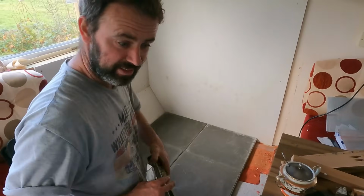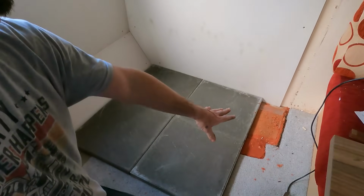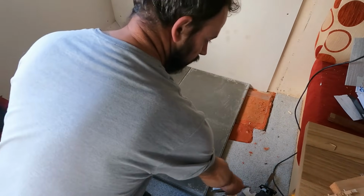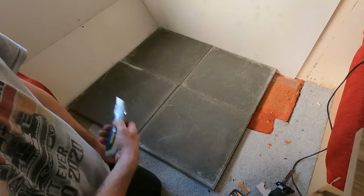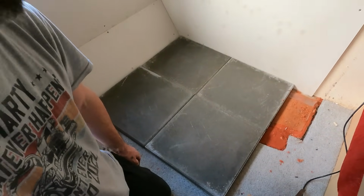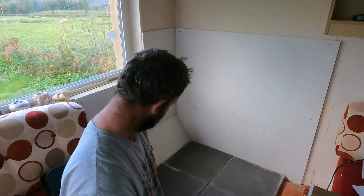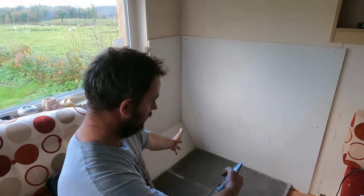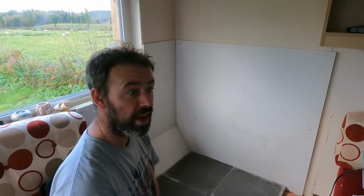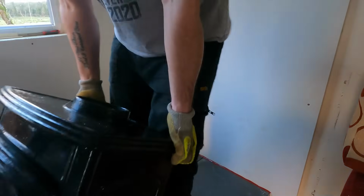Well, that's them, the flags are in. We need two more. We'll put one there, and then I'll cut one and angle it to that point there. So I'll just go ahead now and cut the carpet out, and then we can fit them, and then literally the log burner's going in. Exciting. It is. You all right? Uh-huh.